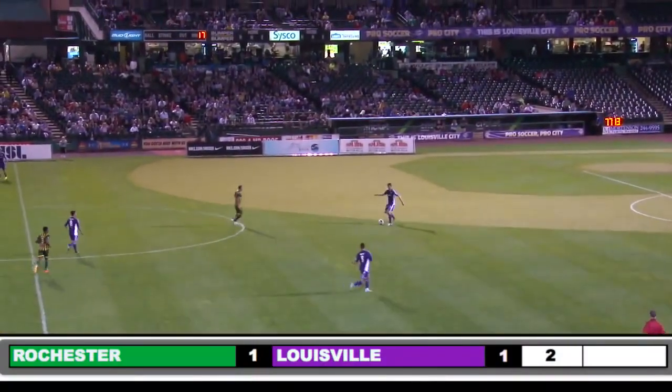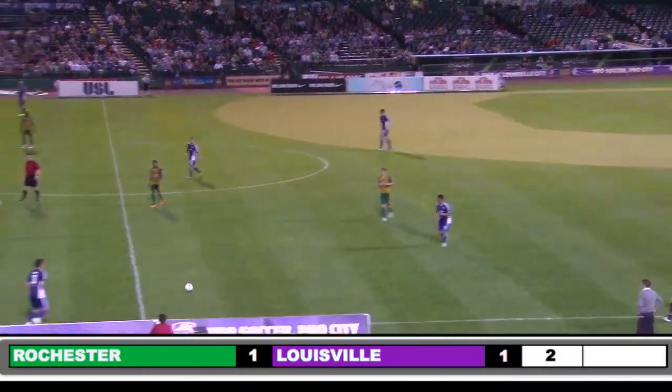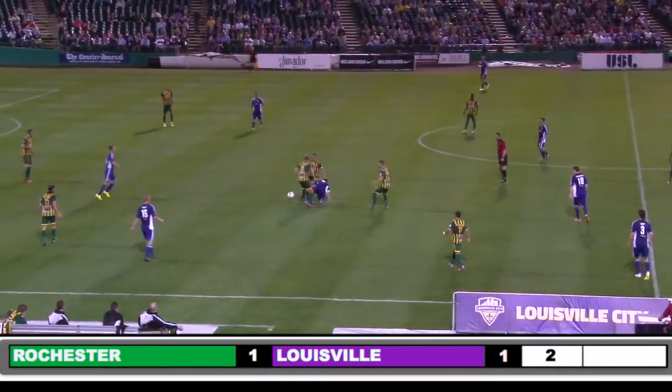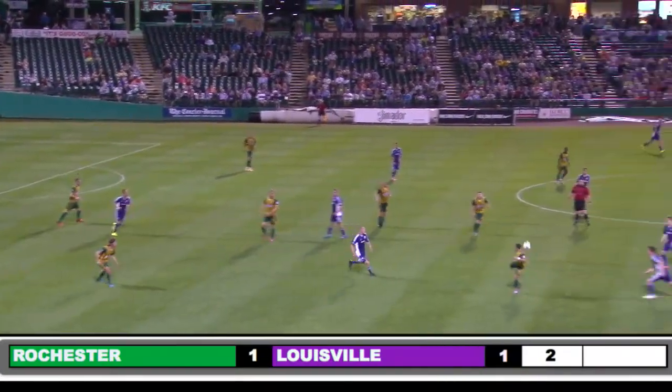Louisville City once again working from the backfield. Haven't really had a whole lot of action this second half for Louisville City, as Rochester really dominating the ball. And again, that trap working wonders for Rochester in the second half.